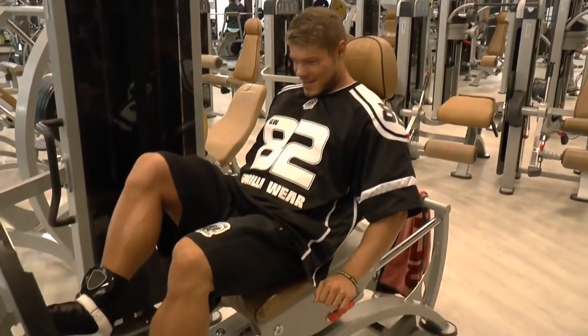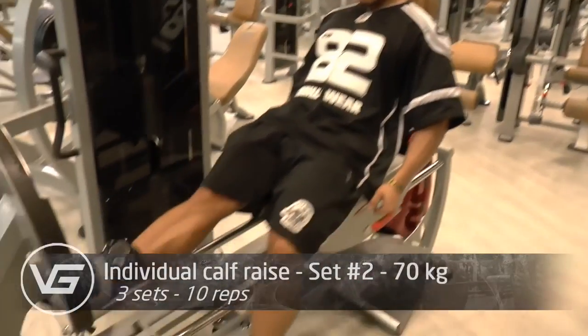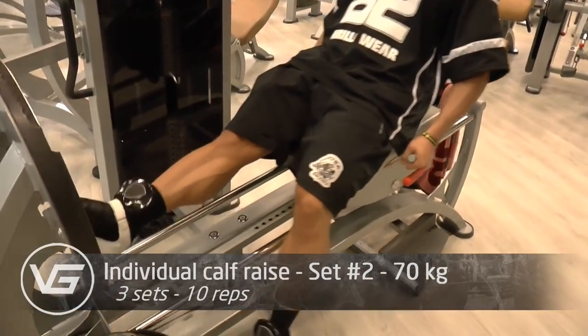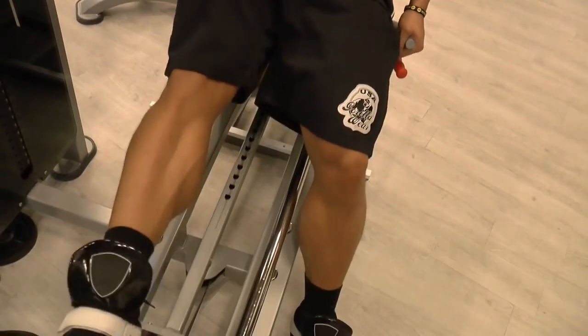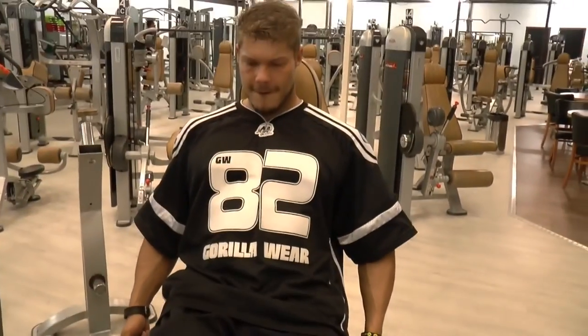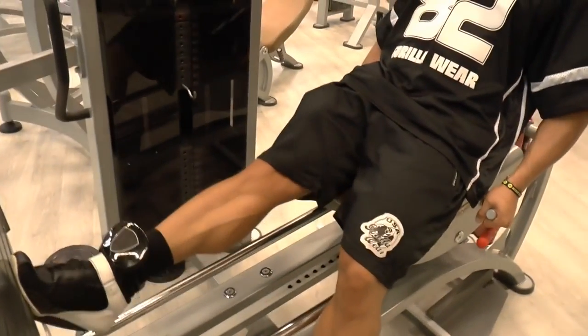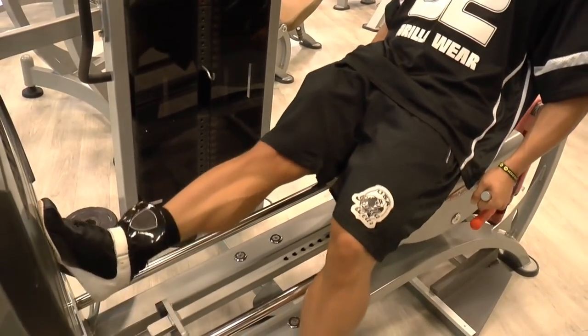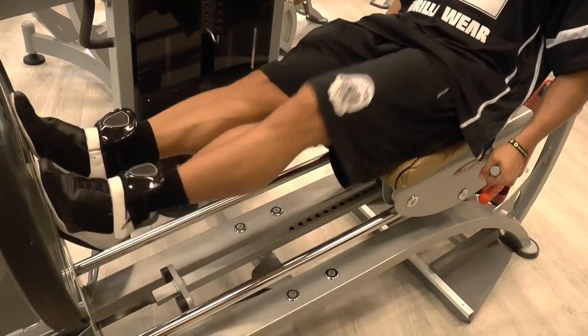And lastly, but not least, the individual calf press with one leg only, and this makes it more than twice as hard in my opinion. 2 calves are like 2.5 times as strong as one, because they work together. Now what I'm doing right here, you can see the inside contracting as well, but the outside is what I'm really working. You will see that right now.